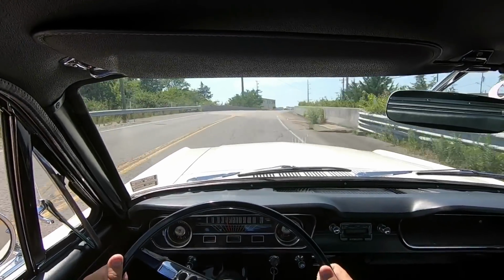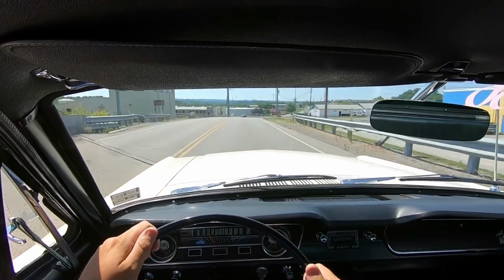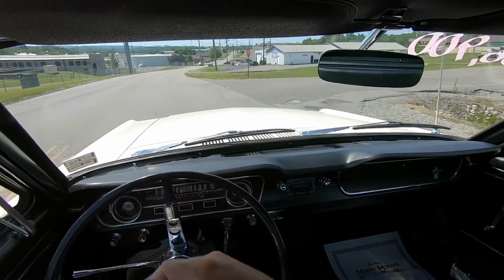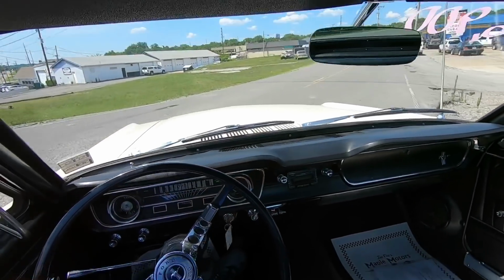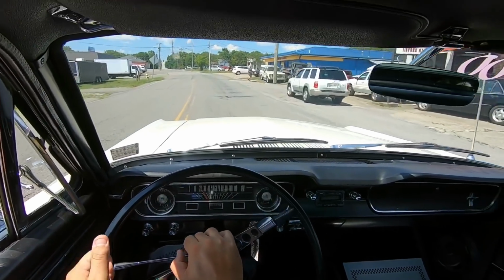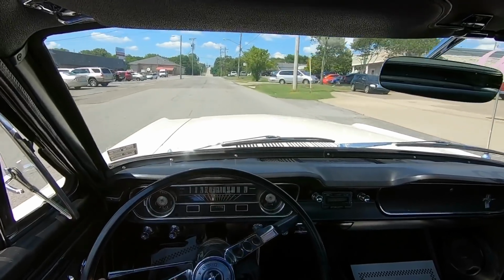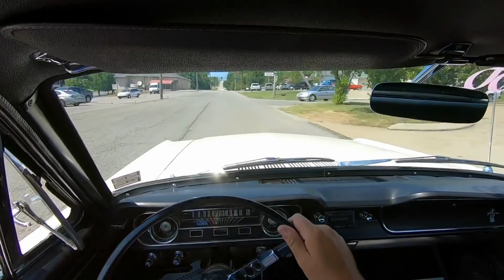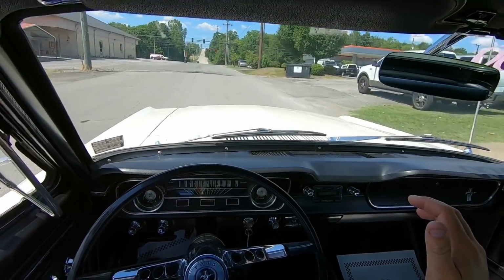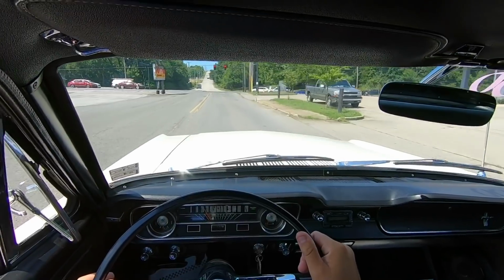This road here has a nice speed bump in it. We're gonna hit it at a moderate speed, kind of give you an idea. The suspension feels nice in this one though. The bump's coming up right here. Could hardly even feel it.